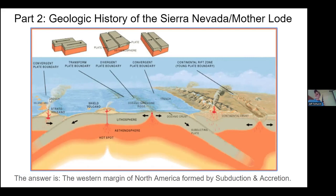Alaska has the Aleutian island arc chain. Japan is an island arc complex of island volcanoes. Same thing with the Philippines and with Indonesia. These are all island arc complexes that are moving slowly towards their nearby continents that will stick or accrete or weld onto the edge of those continents.